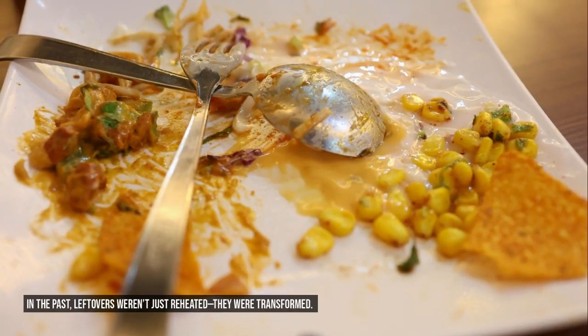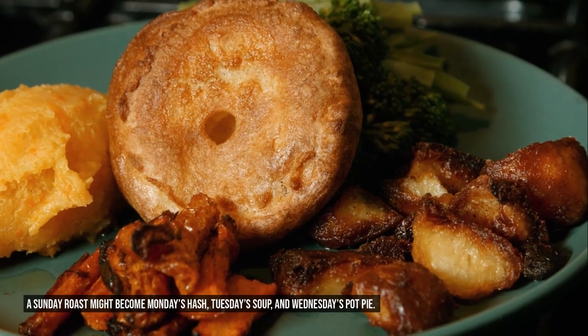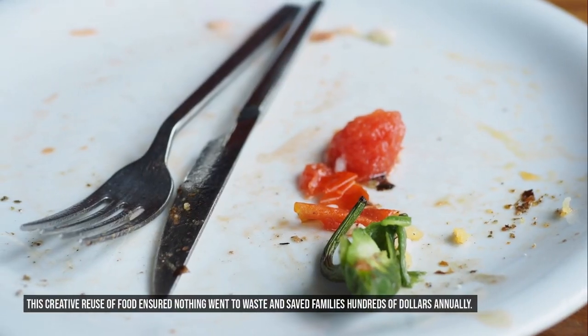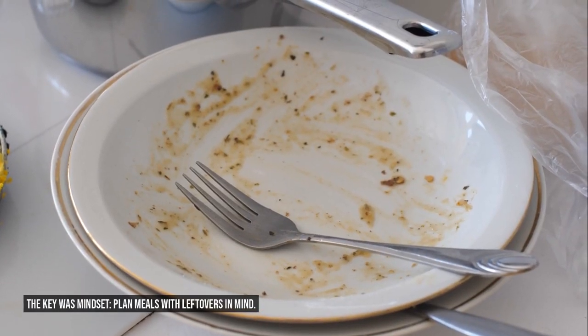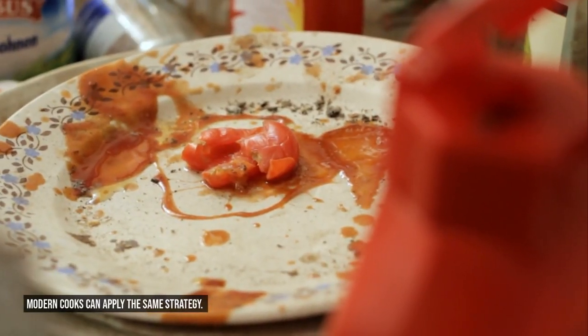Number 15, leftovers as planned-overs. In the past, leftovers weren't just reheated, they were transformed. A Sunday roast might become Monday's hash, Tuesday's soup, and Wednesday's pot pie. This creative reuse of food ensured nothing went to waste and saved families hundreds of dollars annually. The key was mindset, plan meals with leftovers in mind. Modern cooks can apply the same strategy.